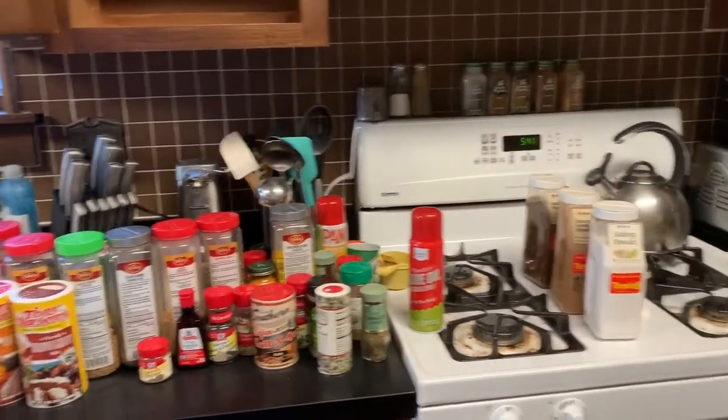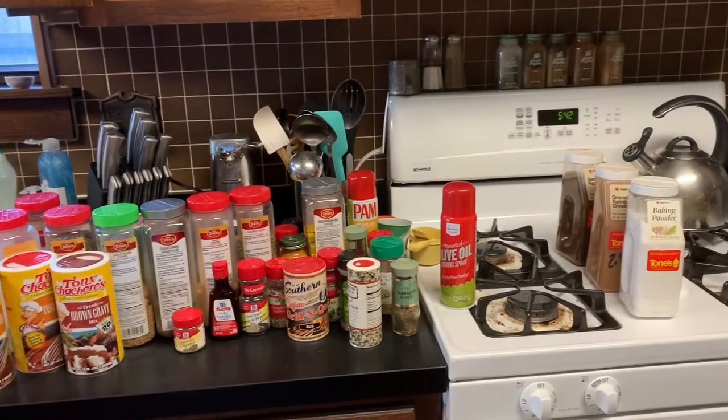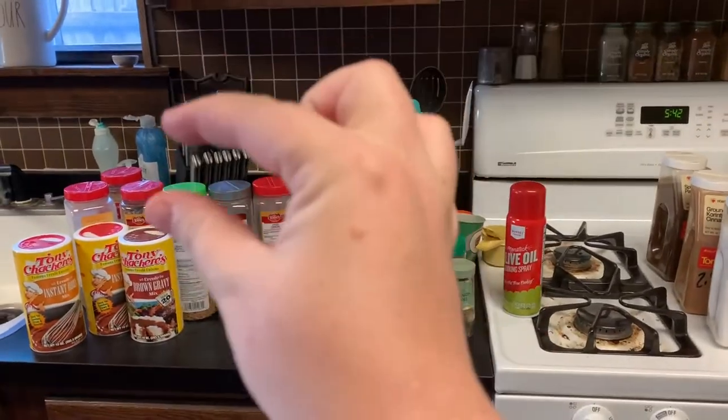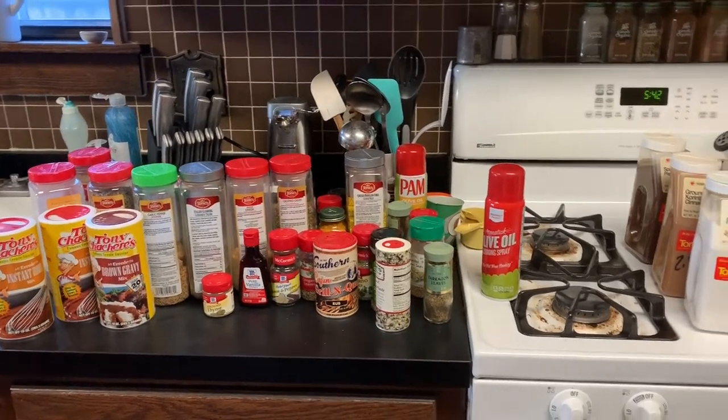So I have everything out. So my next step is to organize everything into sections. Like I'm gonna do the little ones and then the big ones over here so that I can better see what I have and go through it.